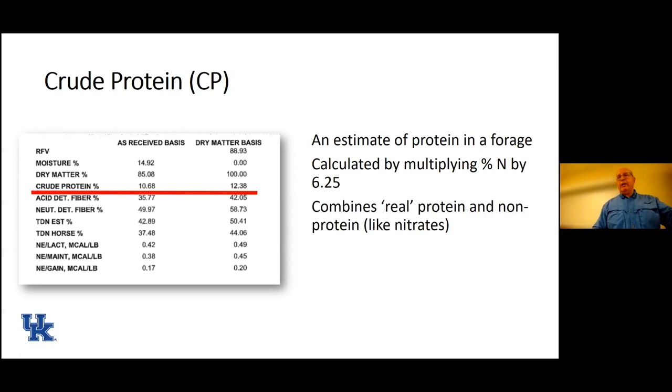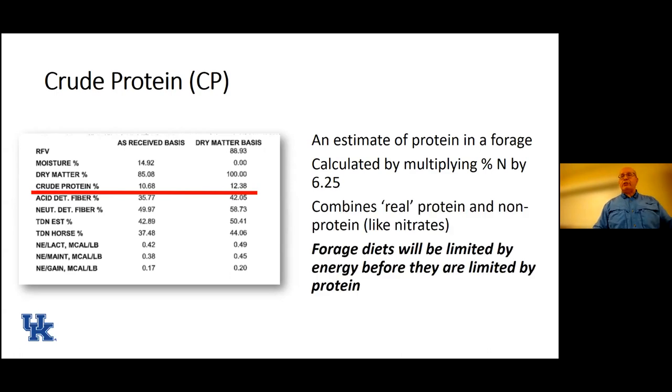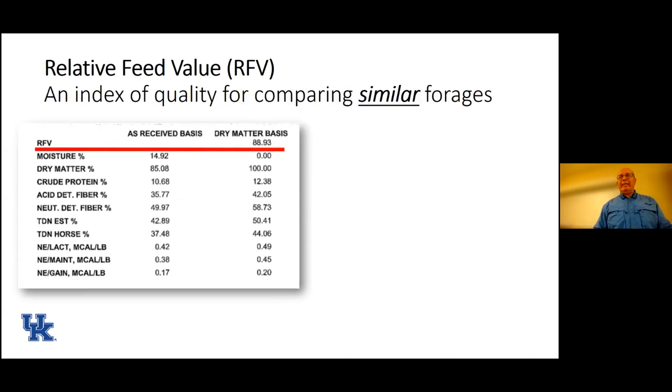It combines real and non-protein nitrogen. Forage diets will be limited by energy before they're limited by protein.